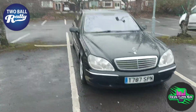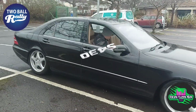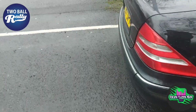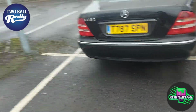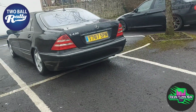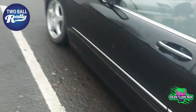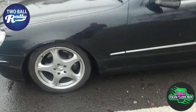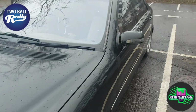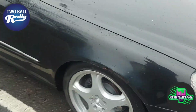So, we've just bought this S430 V8 4.3 litre Mercedes S-Class for £1,000. It's got a new battery, recently had a ball joint done, loads of paperwork, loads of service history, twin exhaust. Looks like a long wheelbase, not sure if it is or not. There's a few problems with it. There's a bit of rust down here. All the wheel arches have got rust on them. Cracked mirror, a few little stone chips. Some more rust on the wheel arches here.